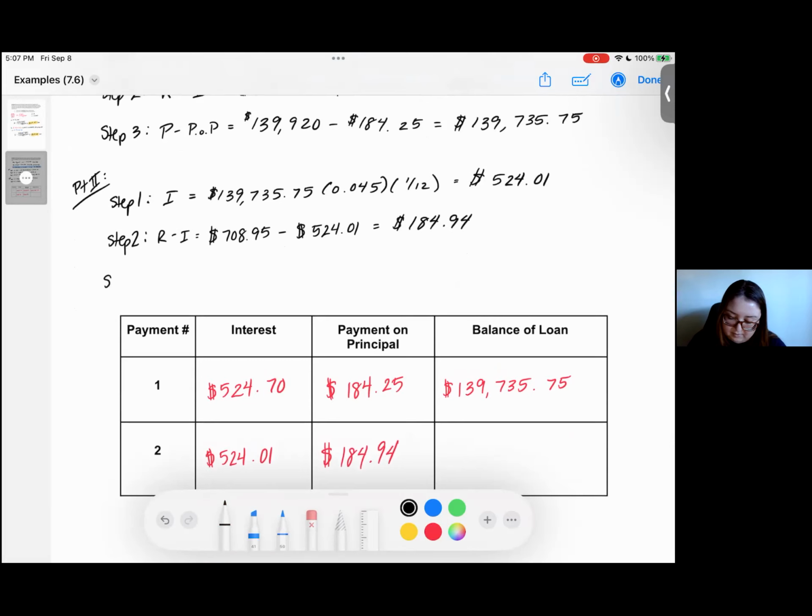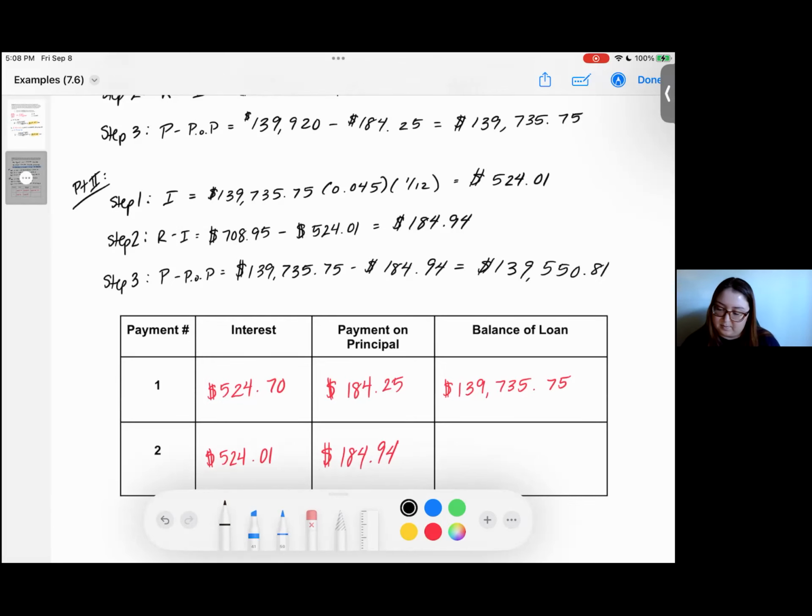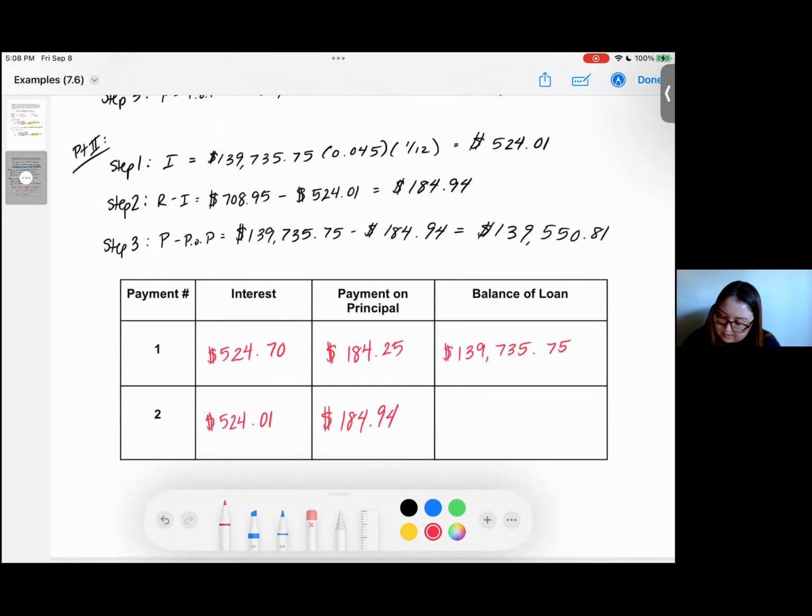And lastly, step 3. Step 3, we take our principal, which remember was our previous balance of loan, minus our new payment on principal. So this will be $139,735.75 minus $184.94, which leaves us with our new balance of loan, $139,550.81. So we'll fill that in our very last box here. $139,550.81. So we filled in the 2 first lines of our amortization schedule.